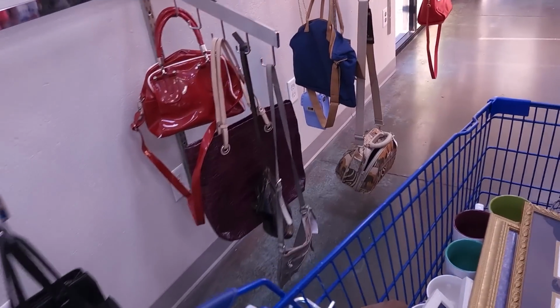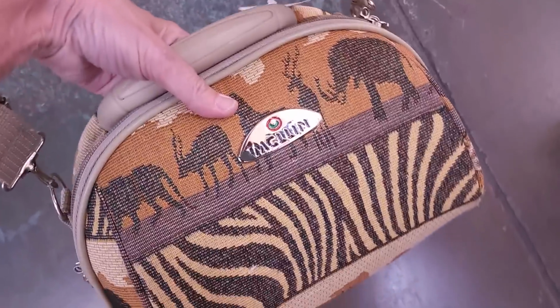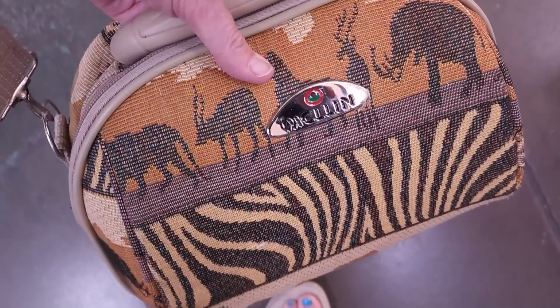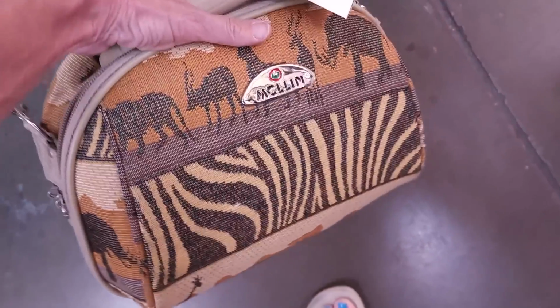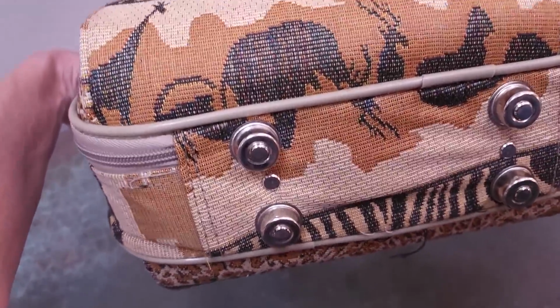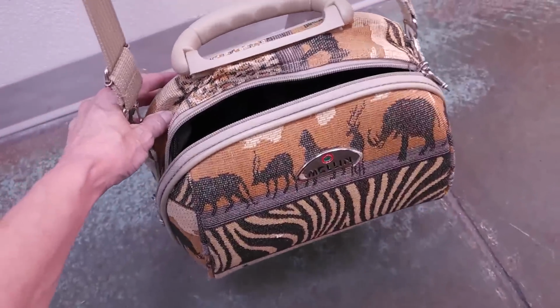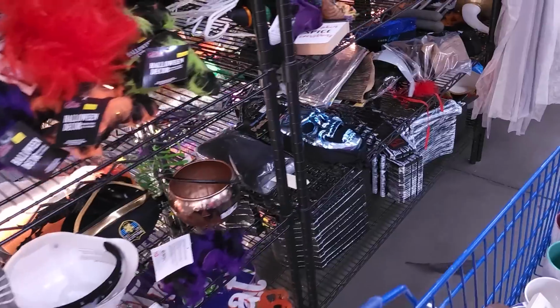Alright, doesn't look like there's too much over here in the purse section. Let's see. McLin? Safari themed? For $15. I don't know. I might look that one up. So it's interesting. I couldn't find this brand, but I can find the same bag made by Bon Voyage. But we're going to leave it at $15.